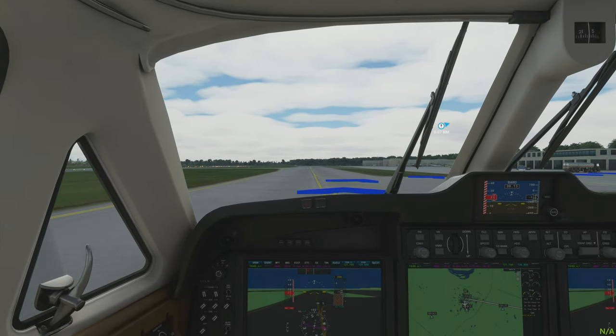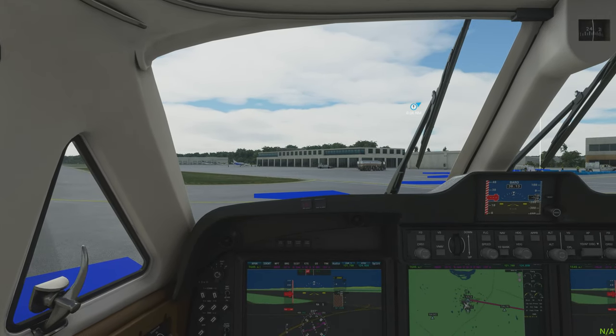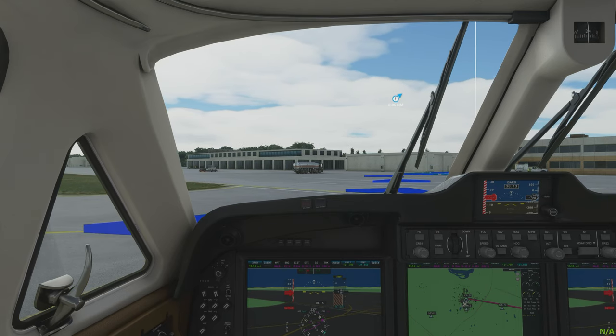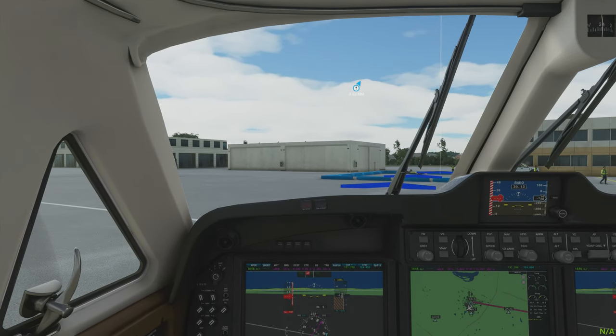423, hold position, caution, other traffic. Hold position, okay. Hold position, KH423. I think it was that. KH423, continue. Okay, good. Maybe they've improved that situation. Roger, KH423. Oh, and here we are, right here.